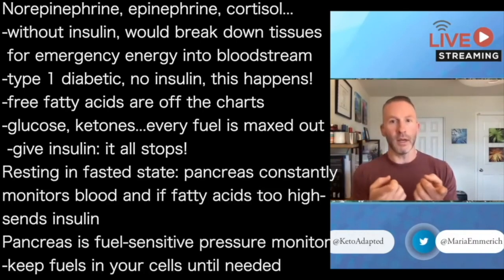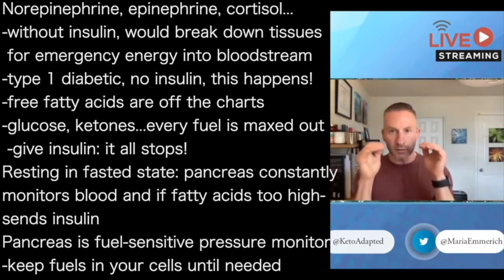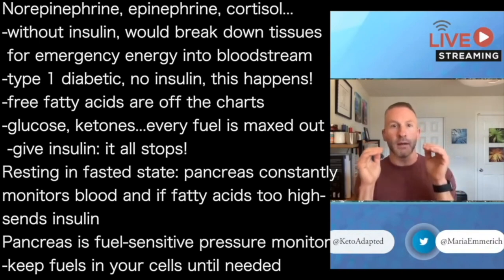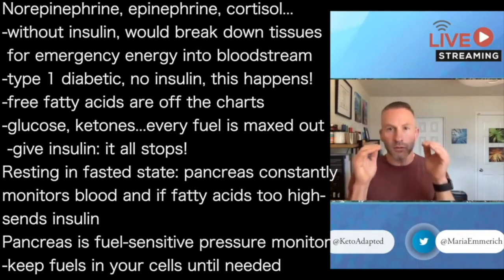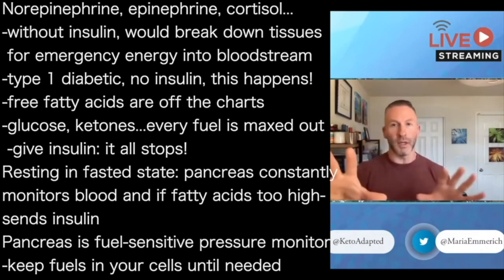You're sitting there right now in a fasted state, and the only reason the fatty acids in your bloodstream aren't off the charts is because your pancreas is constantly monitoring the fuels in your bloodstream. And if the fatty acids go up a little too high, insulin also goes up and tamps that back down. It's like a very sensitive thermostat that's constantly monitoring. Your pancreas is a fuel pressure sensor, and it's monitoring the fuels in your bloodstream and keeping them down by suppressing lipolysis, right? And so what ends up happening is that your insulin is just trying to keep the fuels out of the bloodstream by keeping them in your cells.